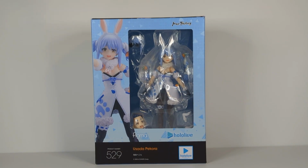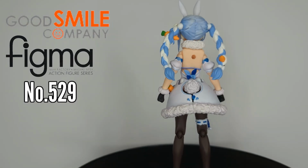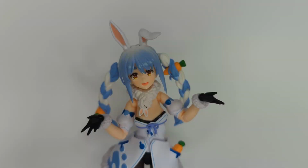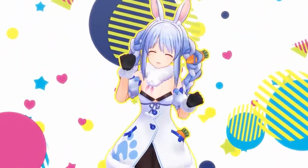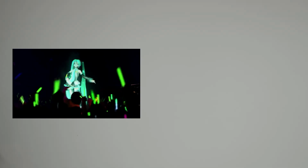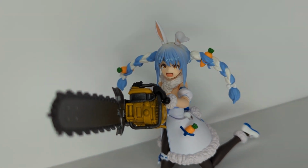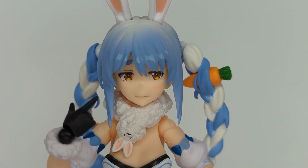Hey everyone, SuperShadix Boom here, and I'm taking a look at Good Smile Company's Figma number 529, Usada Pekora from the hit anime Her YouTube channel on YouTube.com. For those of you who don't know about Funny Rabbit Girl, she's a VTuber, which is just like a digital YouTuber slash performer like Hatsune Miku or the Gorillaz. Pekora specifically grew to fame for having a weird laugh that people thought was just so fucking hilarious.